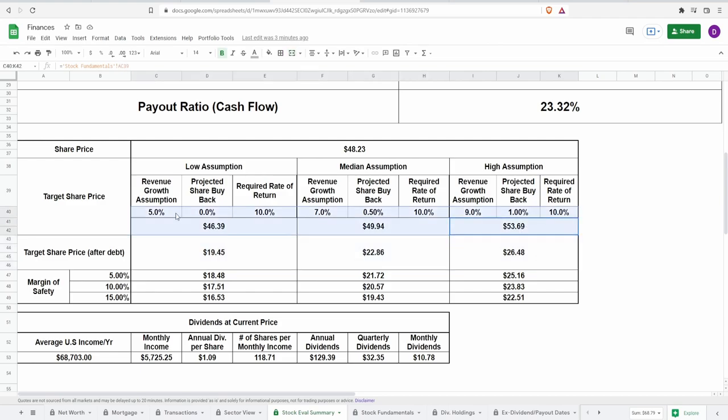However, this is very, very close to the median assumption and even the low assumption as well for the target share prices not adjusting for debt.